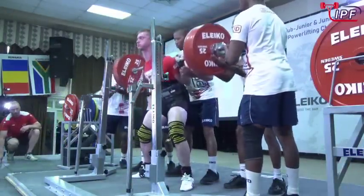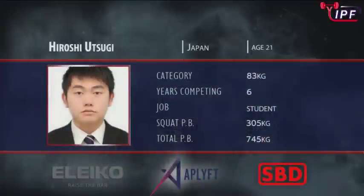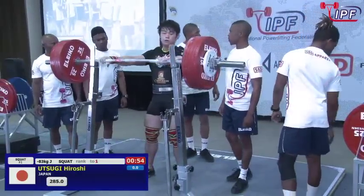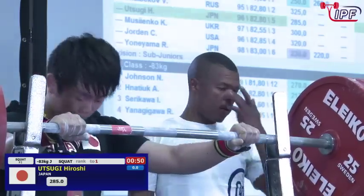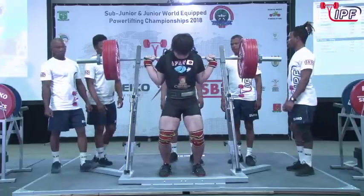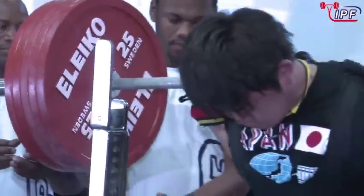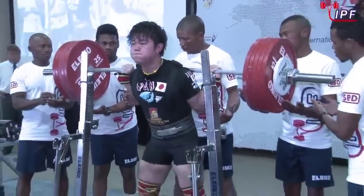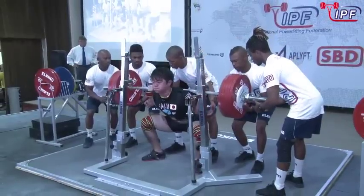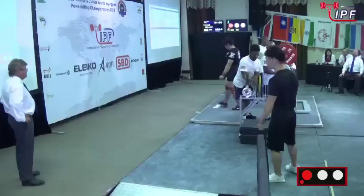Hiroshi Itsugi from Japan, 285 kilograms. He's had some good results over the past years. He's competing in equipped and classic. We're seeing so much more of that these days too. It looks like a solid lift. Depth looks good. 2 white lights and that's enough.